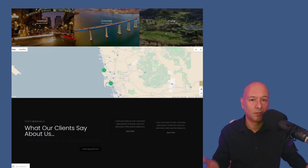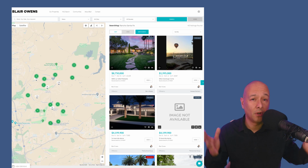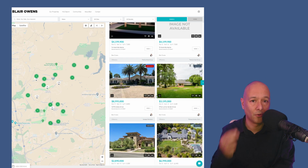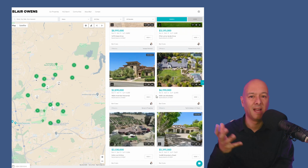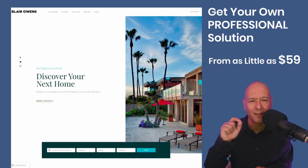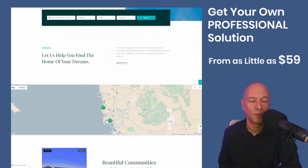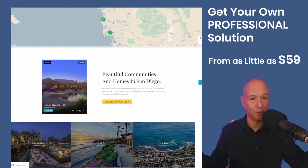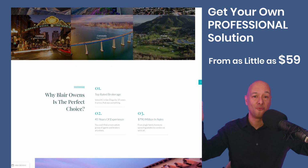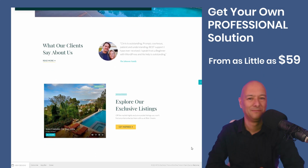Let's face it, when it comes down to real estate websites and real estate properties, if your website is not up to scratch, then you're going to lose thousands of dollars worth of commission every month. Whereas here, for a small tiny little fee of starting at just $59 US, you are provided with a full-blown solution that's been proven and tested. So, are you ready to be blown away? Very good. So let's get started.